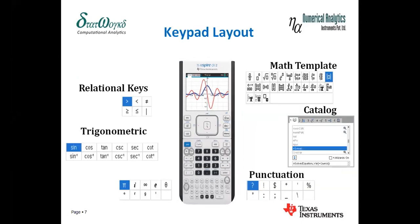Now let me show you some of the key groups on the keypad. Below the control key, above the equals symbol, you can access the relational keys, for example, greater than, less than, not equal to, and so on. Beside the equals sign, you have a trig key, which has all six trigonometric ratios, including the inverses. And in the alphabetical zone, the pi symbol. When you click on pi, you can access these options: pi, complex number, infinity, exponential, theta, and the conversions: degree, radian, gradian.